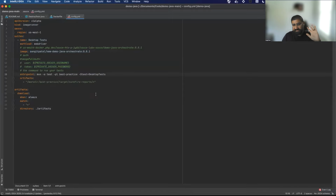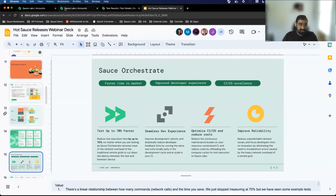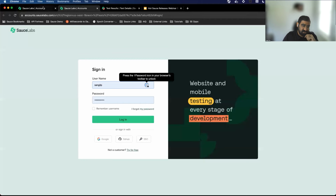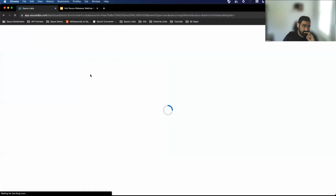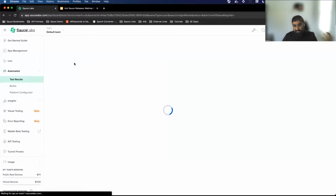So now that I've got this running and working, take a look at what the results look like. I've got two tests, which have now logged out, so that's awesome. Let's go ahead and reload those. I'm going to search for the same exact test. I can show you the test running traditionally in Sauce Labs as well as via Sauce Orchestrate.